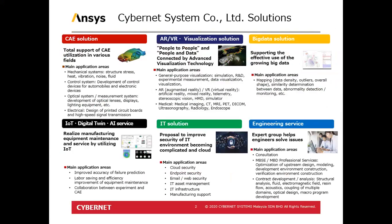Cybernetic Systems from Japan. Established in 1985, Cybernetic Systems has been providing CAE solutions and IT solutions through product sales, consulting, and software development for over 30 years now. Our partners up until this point are more than 20 vendor companies, including Ansys, Synopsys, and many others. Cybernetic Systems provides all sorts of solutions that can fit most of the customers' needs.